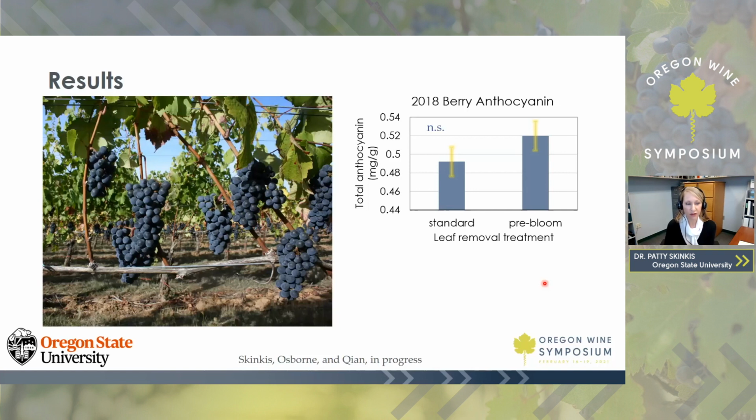It's really beautiful. We did not have as dense of clusters that year due to that pre-bloom leafing. We did have fewer berries per cluster and slightly smaller berries. We did see an increase in anthocyanin, although it's not statistically significant in the figure here. We do see a general increase.